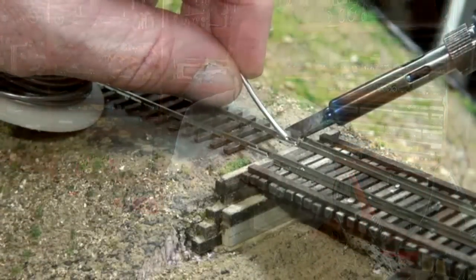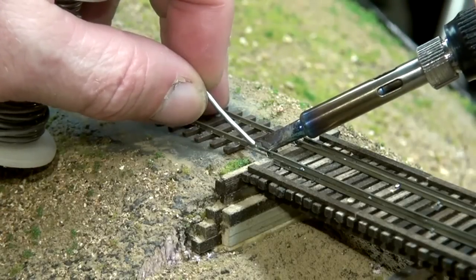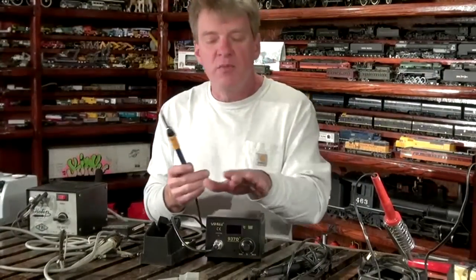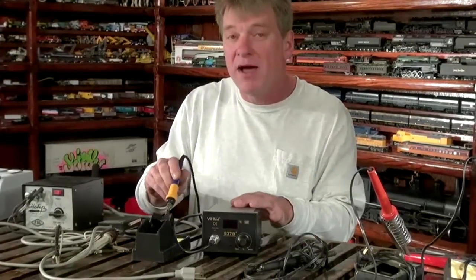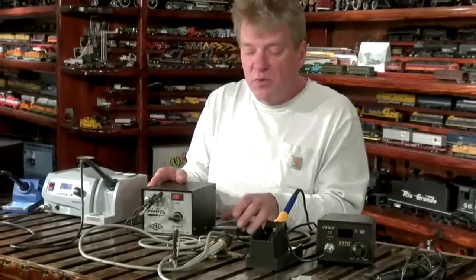And these work great because you can adapt a lot of different types of tips on them. I've got a knife tip on it, I've got pencil tips, very heavy tips, a lot of different tips. Usually they come with about 10. You can buy a unit like this on eBay for about 50 bucks. Now, resistance soldering rig, that's what this is.